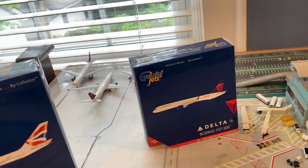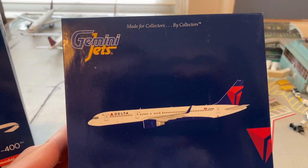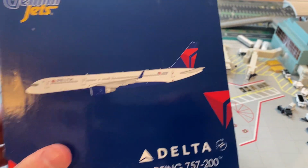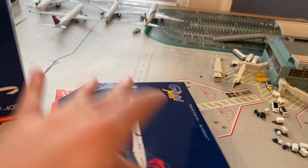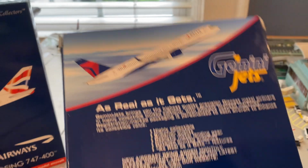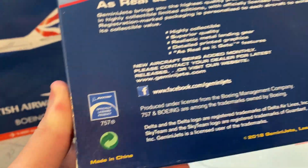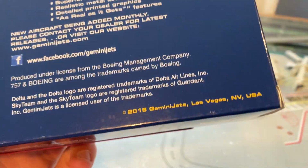But anyways, let's get on to the review of the boxes. You got the Gemini Jets logo, made for collectors by collectors. The aircraft image itself, the little Delta wedge sticking out. Delta Boeing 757-200, 1/400 scale, die cast metal, and you have the look inside tab with the aircraft in there. The normal sides and the back of the box with the aircraft climbing. It gets features. It is an officially Boeing licensed product, made in China, and is a 2018 Gemini Jets release.